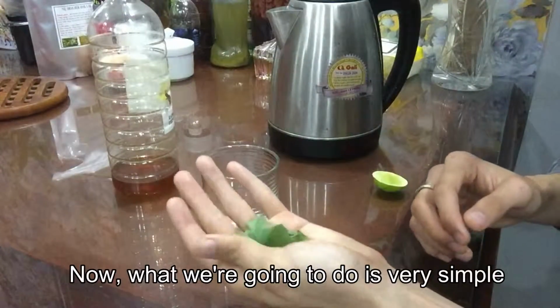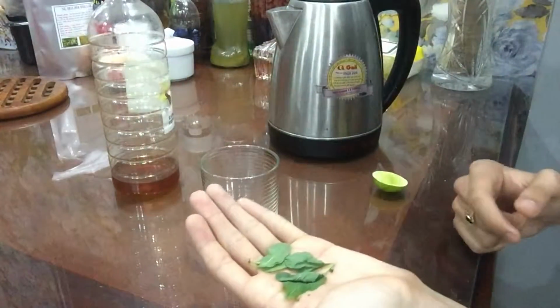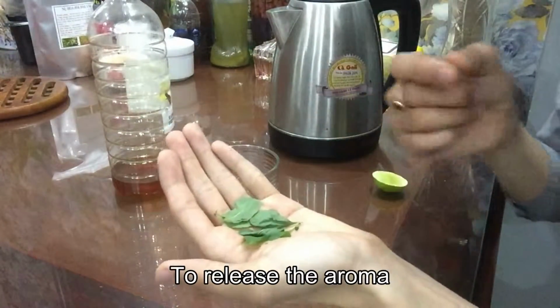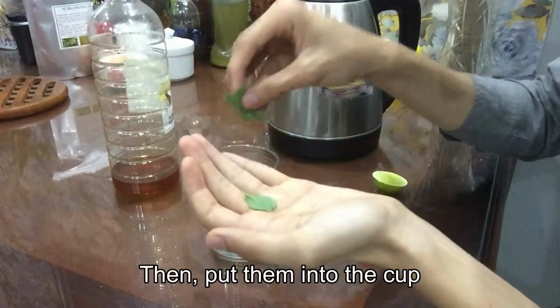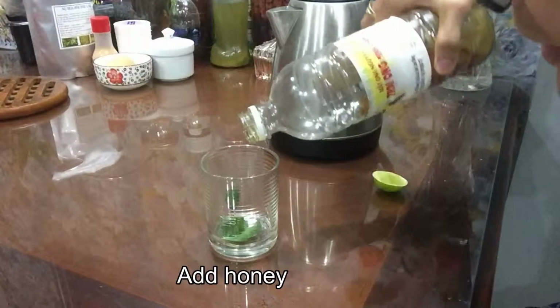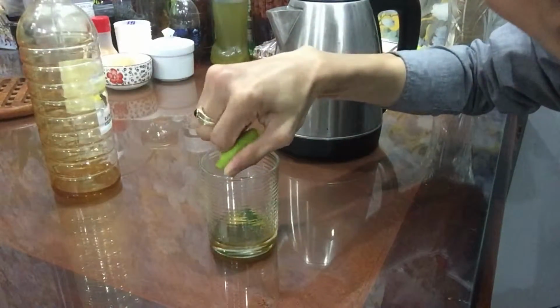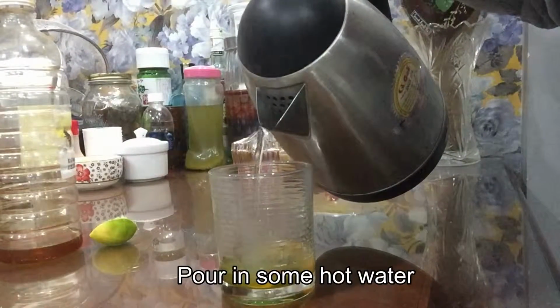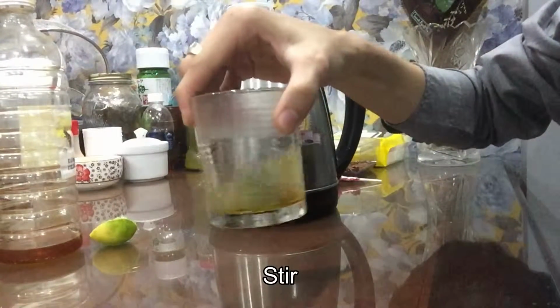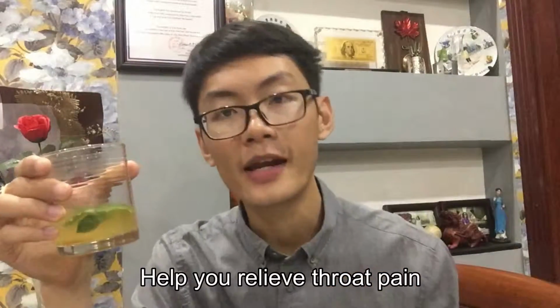Now what we're going to do is very simple. First we need to clap the mint, okay, to release the aroma. And put them into the cup, add honey, then add lime, pour in some hot water, stir. In this drink, the essence of mint, honey, lime help you relieve throat pain.